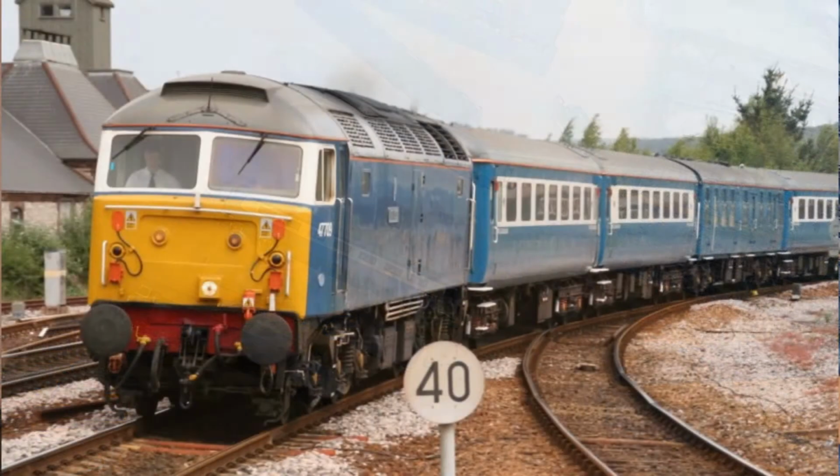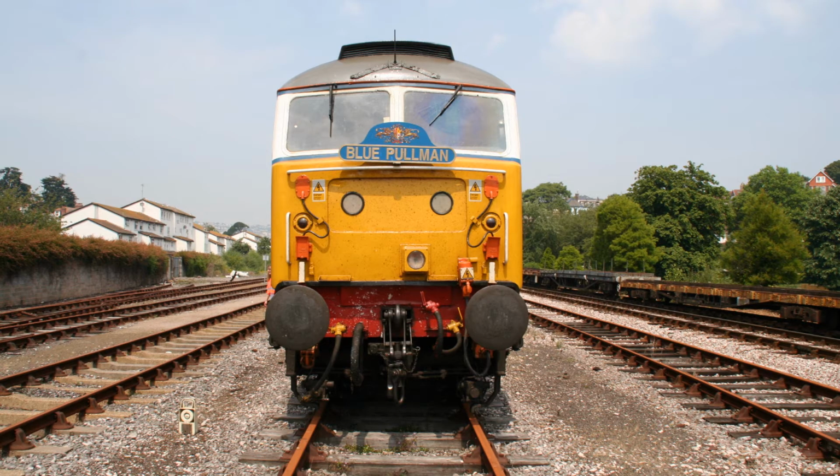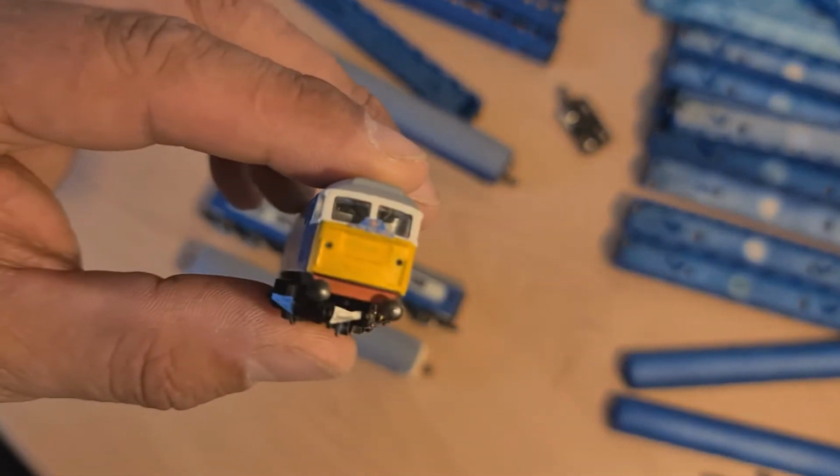But thanks to Hayle Model Railway Club, I've managed to go through all my stuff for this video, and I found every bit and piece for it. So let's have a quick look at that. As you can see from these photos, these are a couple of the Blue Pullman ones when it visited locally. I knew I wanted to do it while I was getting these photos, so I asked one of the drivers if they could go up and get a decent head-on shot, because I knew that I wanted the headboard.